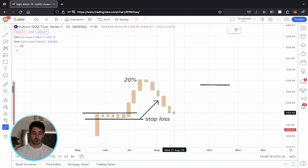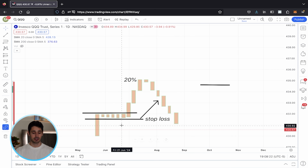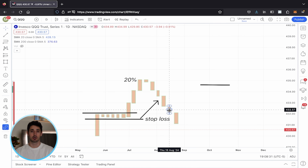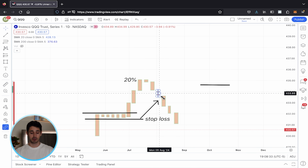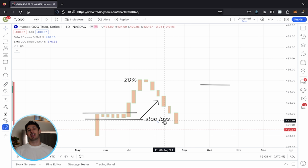Or maybe it even goes back and hits your stop loss price. And in that case, you're probably going to feel pretty bad. You're thinking to yourself, hey, I could have captured 20% profits here. I could have just taken profits, but instead I gave it room to pull back, and it ended up pulling back all the way to my entry price or my stop loss price. And at that point, you're thinking, why didn't I just take profits, right? So you need to have a balance.